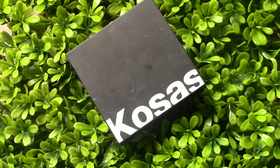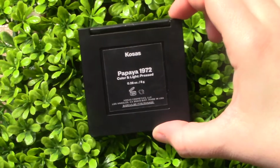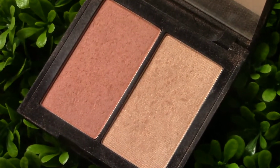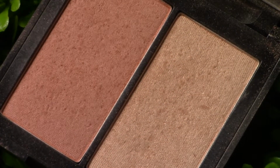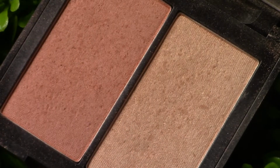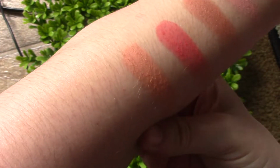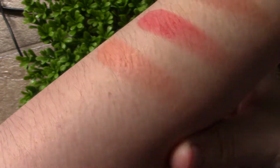Next up is a Kosas duo I got from BOXYCHARM add-on in the shade Papaya 1972, and we're strictly talking about the blush right here. And it's another pastel-y kind of orange, has a bit of a shimmer running through it, nothing too aggressive on the glitter wise, it's more of a nice satin.